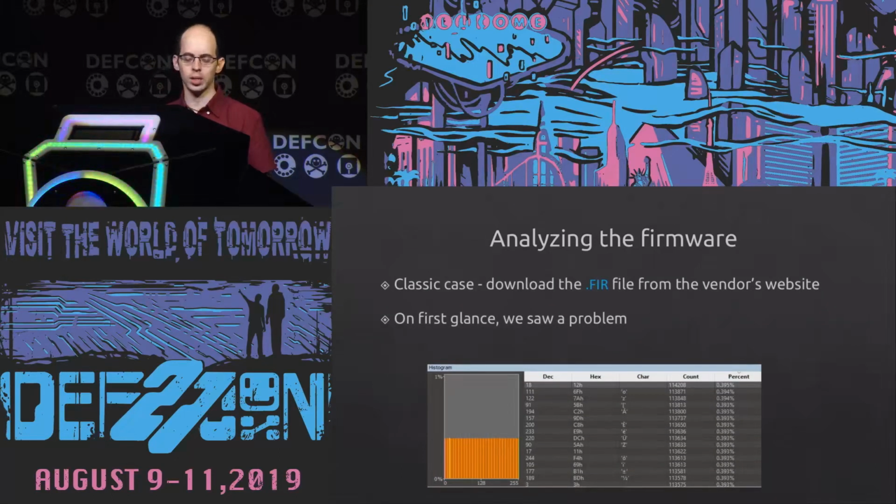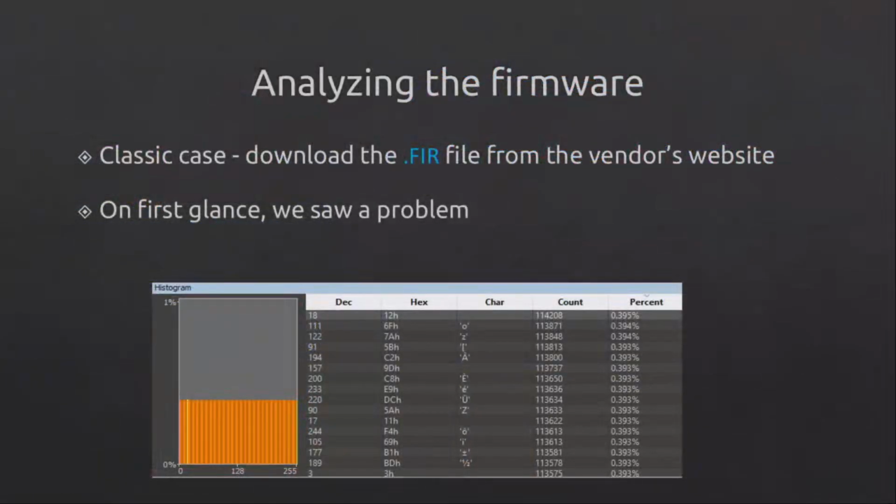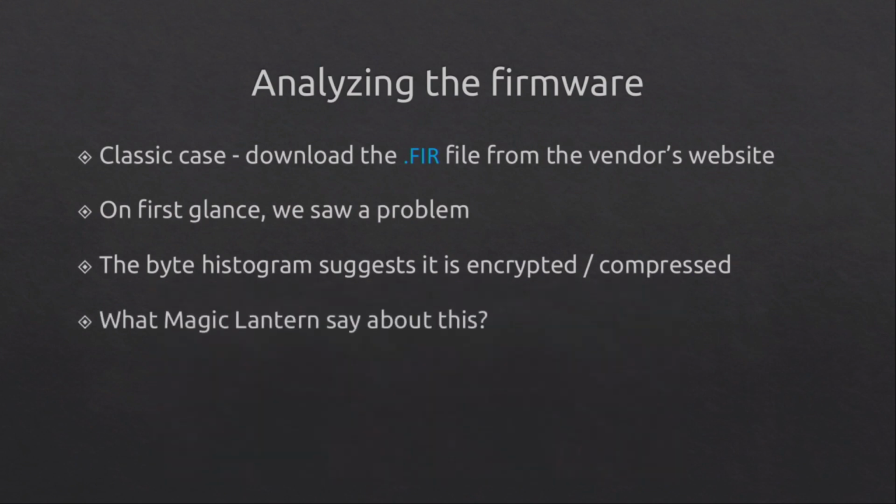When we open it in our hex editor, we initially saw a problem. In the byte histogram you can see we have an even distribution of all of the bytes, which usually means that the firmware is probably encrypted or compressed. So we looked back on Magic Lantern, and what do they have to say about it? And it's actually AES encrypted, which is bad news.